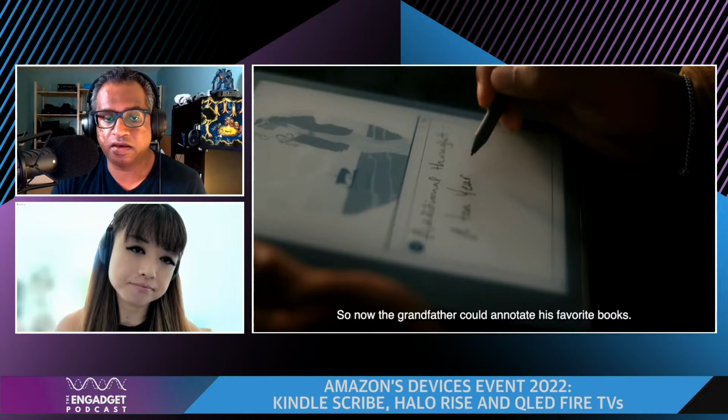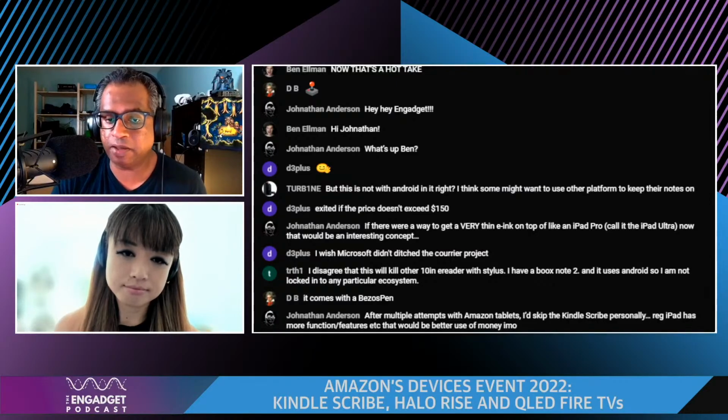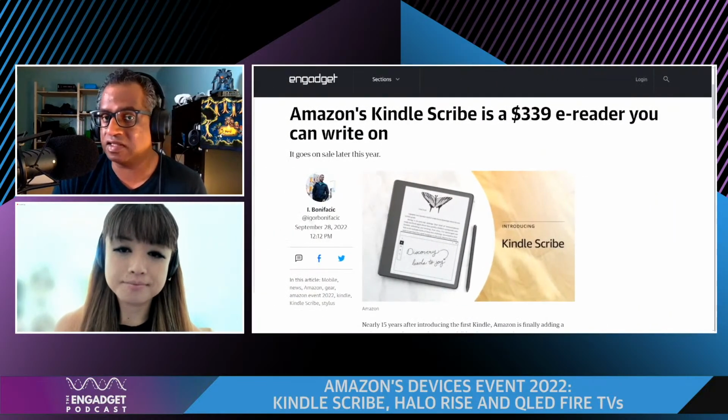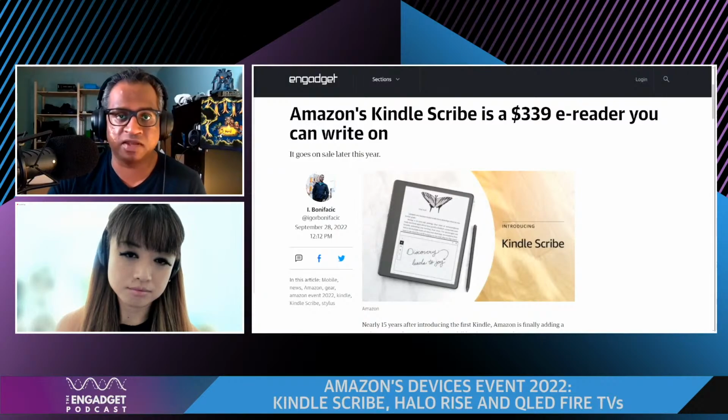Yeah. So, question from Turbine in the chat. This is not with Android, right? They say, I think some may want to use another platform to keep their notes on. This is not Android. This is Amazon's Kindle ecosystem. So if you're an existing Kindle user, this may actually work for you. A lot of that data, your books, are all stored in the Amazon library. That's generally been pretty stable for me.